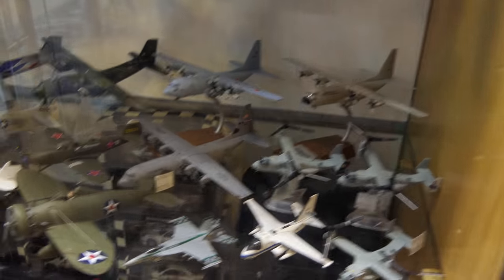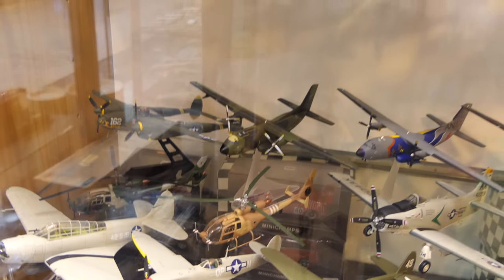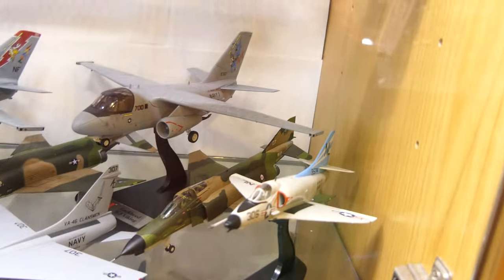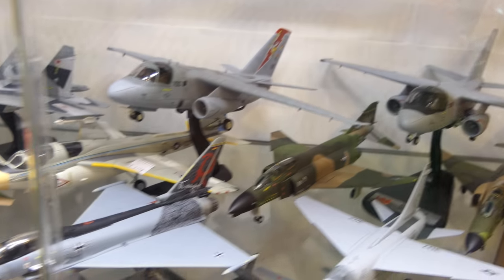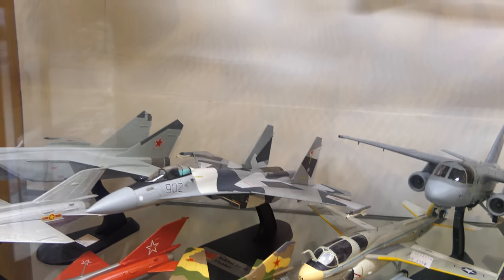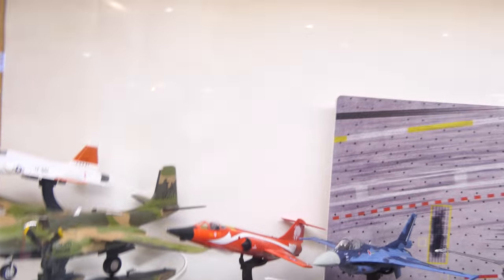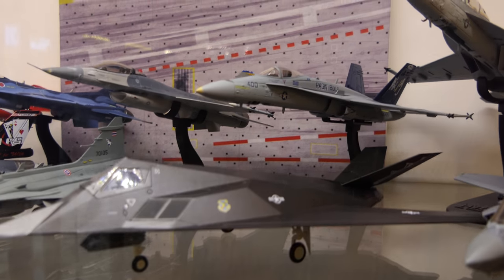So here's some military stuff down here. Osprey, Mosquito, Hercs aplenty, Phantoms, German Eurofighter, SU-27, Stealth Fighter.